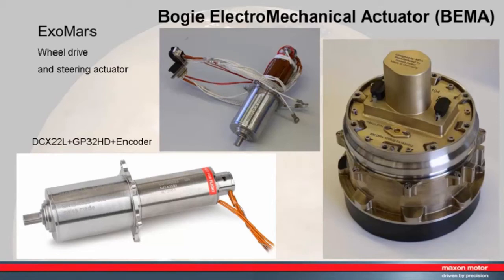Then we've been working closely with MDA in Canada to develop the actual actuator that you see on the right there. The motor goes inside that, and this is then what actually drives the wheels forwards.